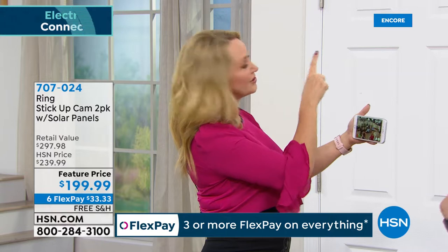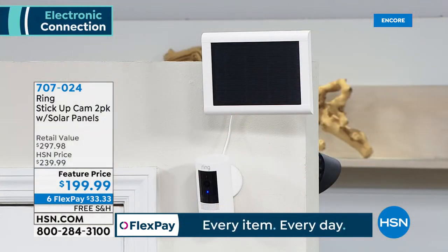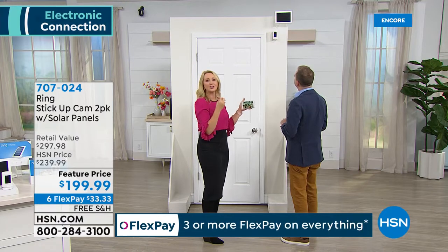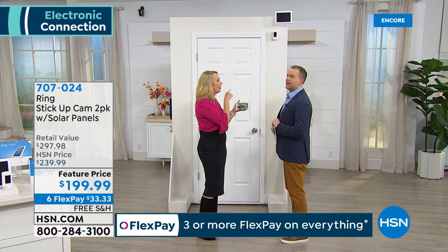So real quick, there's the door, and I just want you to see how this looks. So there's the Ring Stick-Up Cam. There's that incredibly sleek solar panel. I love that. It sits there, and it just catches the sun and powers it always. So a lot of people say, what if someone tries to tamper with it? Well, you're going to see them on camera, so don't worry. You'll get that notification.